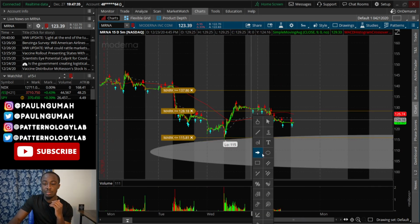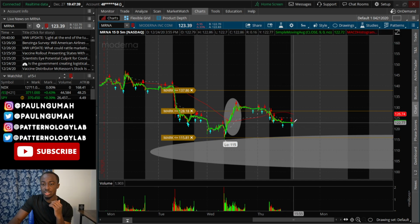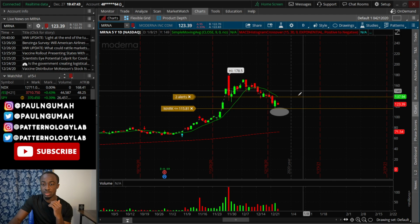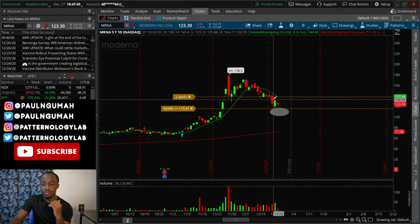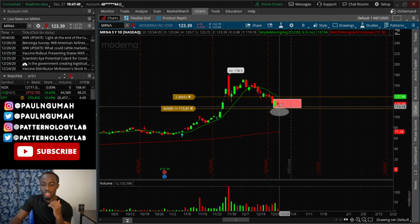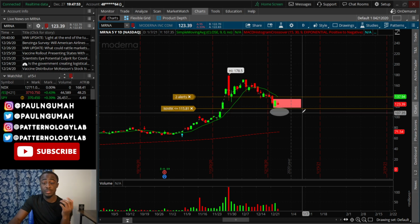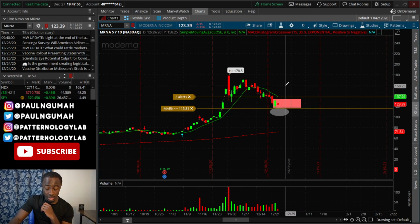Then it had a massive move up here, and honestly, I think this is the part where it just goes so slow and stays in this region. It's going to stay over here for a while. I don't think it's going to go much lower. I think it's just going to chill in here before trying to make a move back up to 140. And that's my very honest opinion of MRNA.